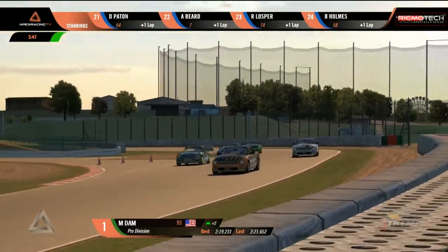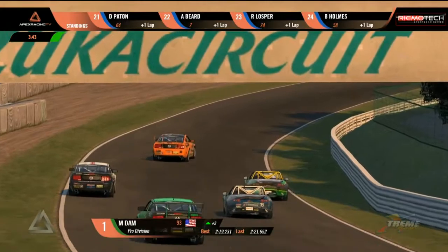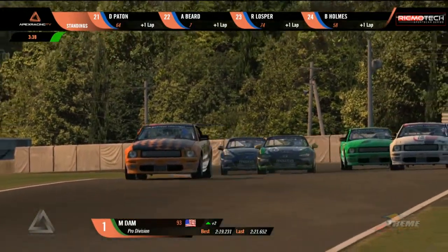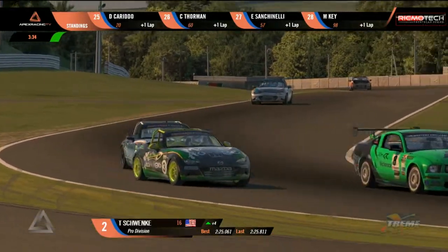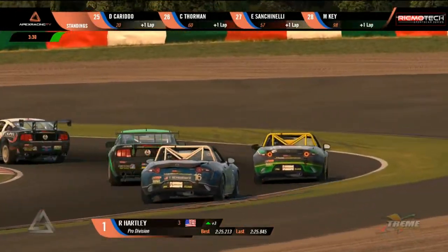Had to risk it a little bit, didn't he, around the outside there to get the run to make sure that happened, because I think Graham might have tried something. Travis Schwenke then, with a lot of slipstream. Here comes Iannucci. Oh, he gets himself in there. He's not out of this yet.